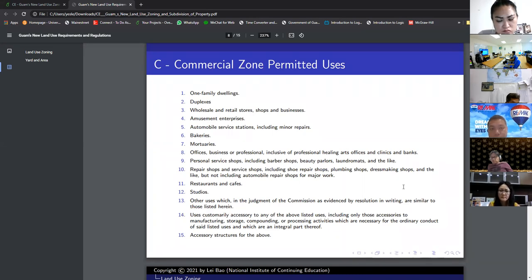Warehouse. Using it for wholesale. Wholesales normally are house and warehouses. So I think it depends on what you're going to use it for. But what if you're just saying the warehouse, not the wholesale, the warehouse? Warehouse will be M1. Yeah, warehouse will be M1.